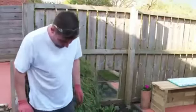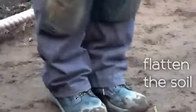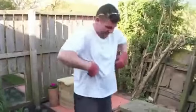Right, the next step is to flatten this topsoil down. Try and get it as flat as possible, then we can rake and flatten and rake and flatten. Apparently, Danny calls it the duck walk. So I'll have to flap my wings. There we go.